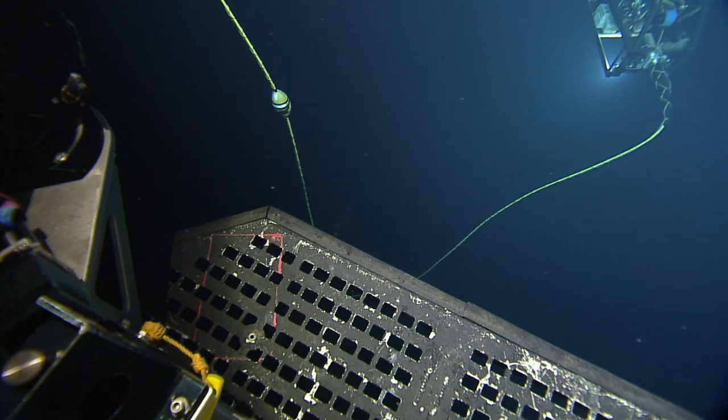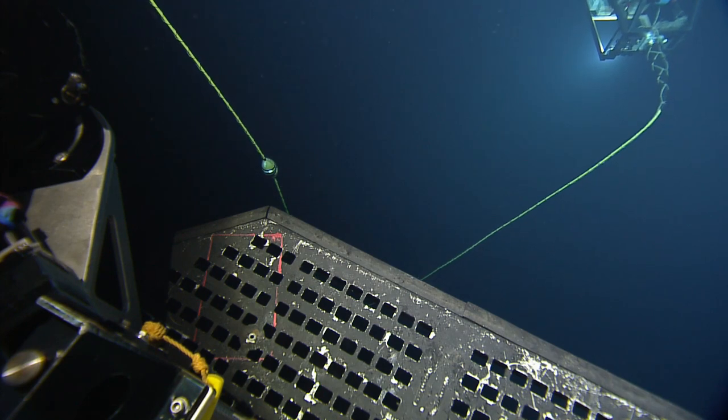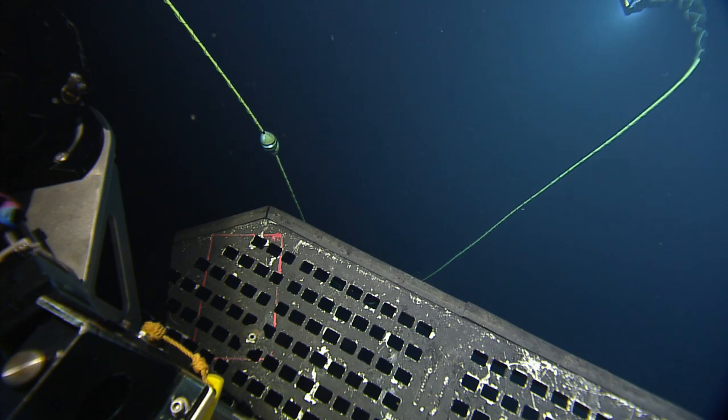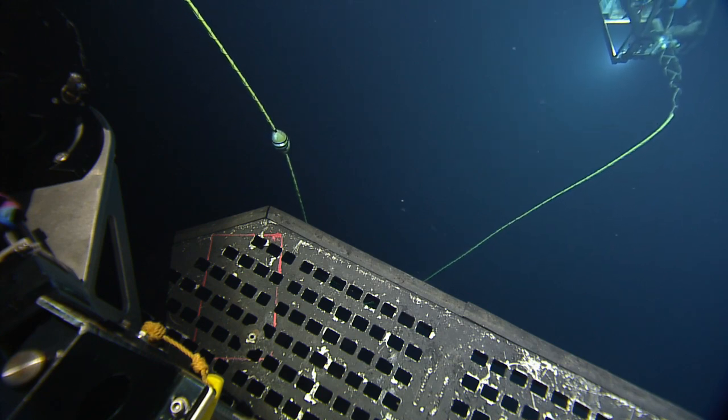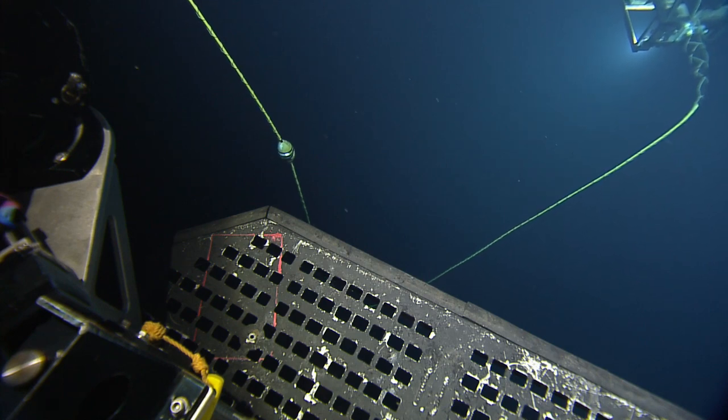That yellow umbilical is more than capable of supporting any sort of yank or tow of Herc from Atalanta. So it's definitely out of the norm.